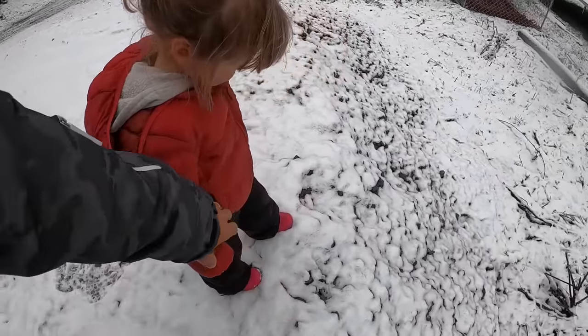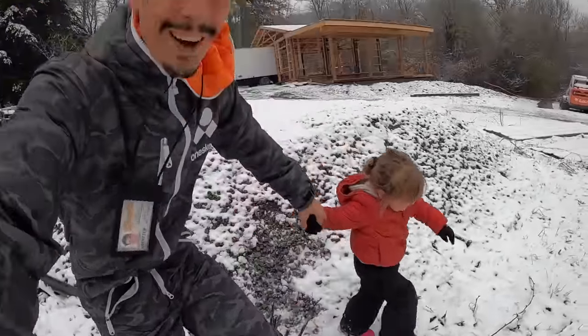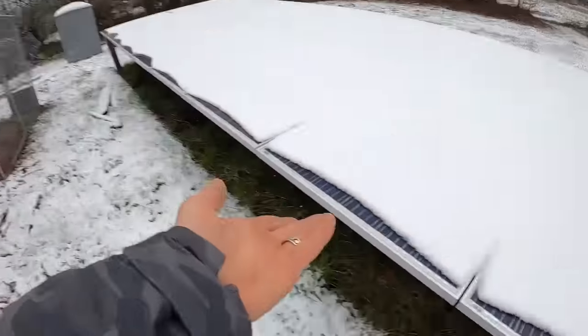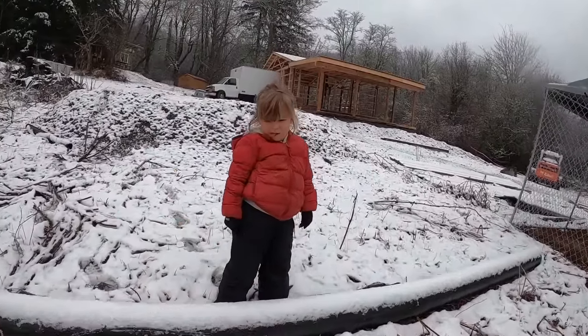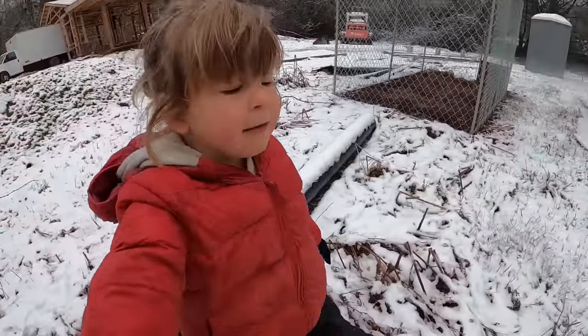Oh, we got this hill. Can we jump down it? 1, 2, 3. Oh, good jump, Agent Piglet. That's the solar panels. These are the solar panels. Yeah, check it out, agents. The sun shines on these panels, and we get electricity from that. Isn't that neat? But why it's not working is because the sun isn't shining.